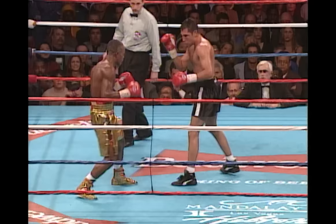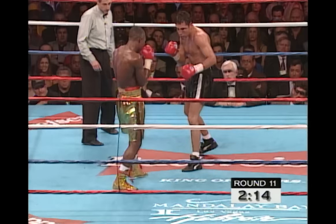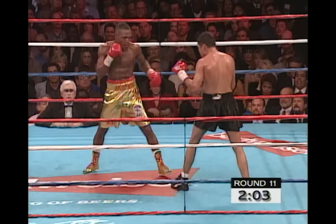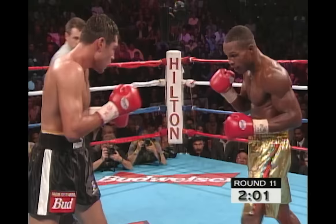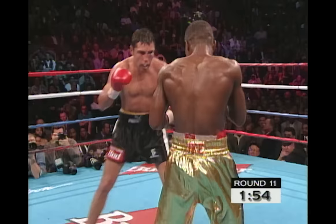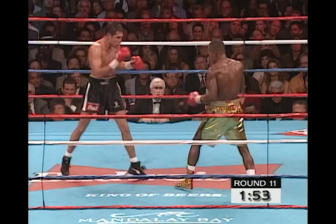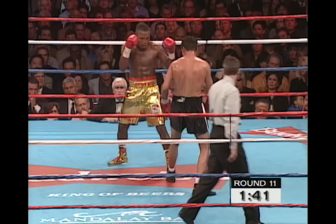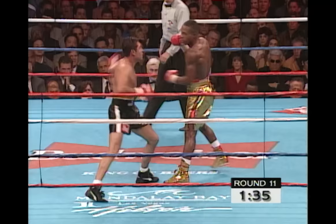Boy, wide punches by De La Hoya, but Quartey now not able to really take advantage of that. But now, in a subtle change, it's De La Hoya who's really throwing more punches than Quartey. Ike Quartey has slowed down a little bit. De La Hoya has been 12 rounds four times, twice for Quartey, so they know this distance.